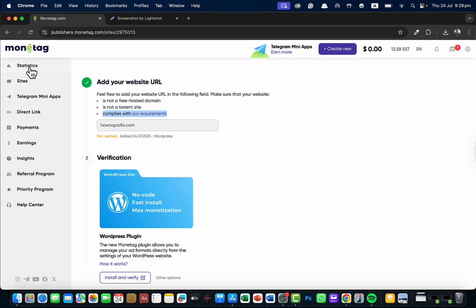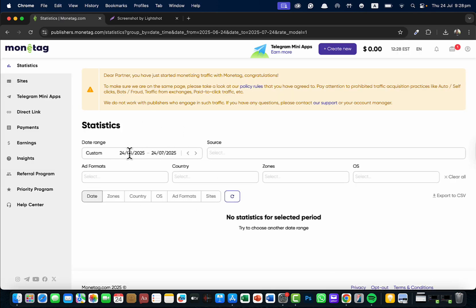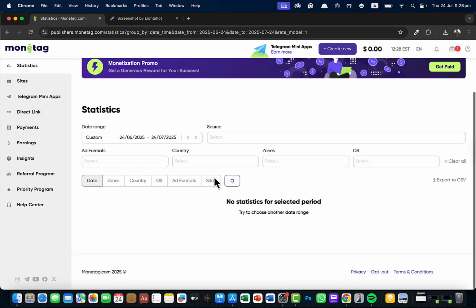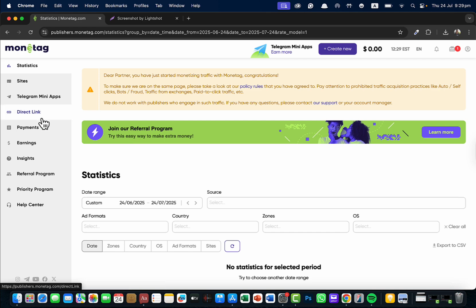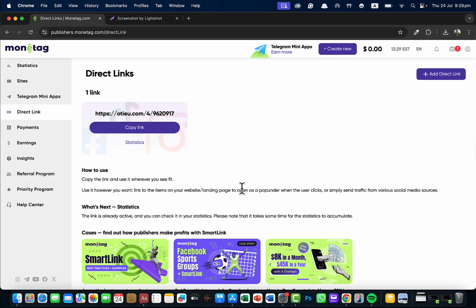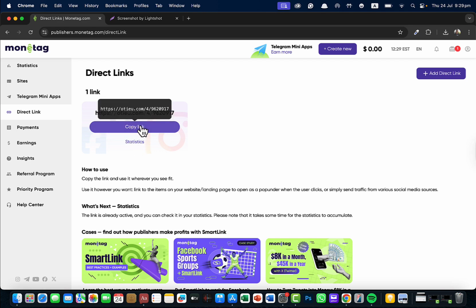And then on the right you have all these buttons here, a dashboard from where you can go to statistics to understand how your website is performing, and you can select the date range and the source and basically understand how the website and the ads are performing. And the next is Telegram mini apps, if you're using this one for your Telegram mini apps. And next we have something called direct link, which is nothing but the smart link that I explained to you earlier in the video. So from here you can start generating these direct links. You can copy and start promoting that on your social media.